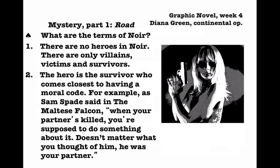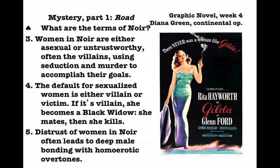Also, women in noir are usually either asexual or untrustworthy. Women are often the villains, and they use seduction and murder to accomplish their goals. Women are very manipulative. The default for the sexualized woman is either villain or victim. If it's villain, she becomes the Black Widow. She mates and then she kills. Distrust of women in noir often leads to deep male bonding with homoerotic overtones. The extreme of this is the classic noir Gilda with Rita Hayworth and Glenn Ford. Well worth your time. Take a look at the skull floating in the smoke. I like that. It's a nice little graphic element.